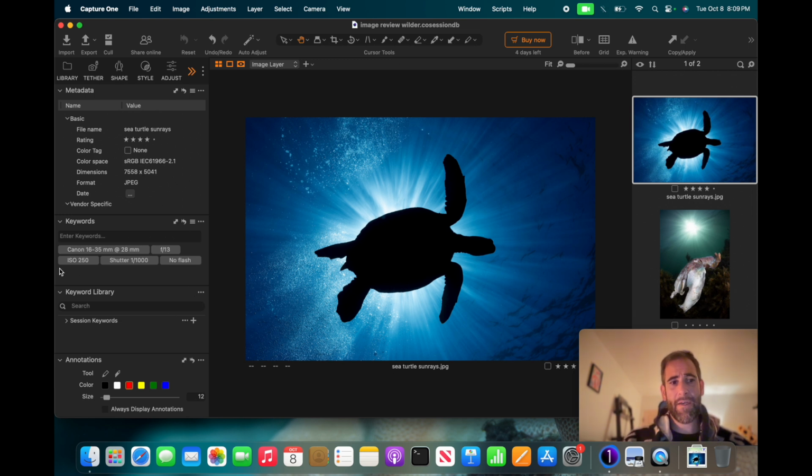First of all, you can see I was shooting with an old Canon 16 to 35. It's still an L lens, but it's ancient at this point. I shot at f13, a low ISO 250, and then a high shutter speed of 1/1000th. So what I did here was, as I was watching the turtle go up, I was shooting at the sun to get the light rays because I knew I wanted the light rays. And this only happens under very certain conditions.